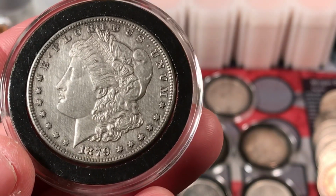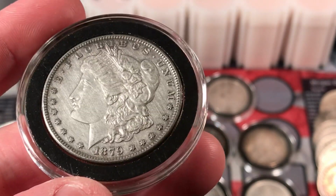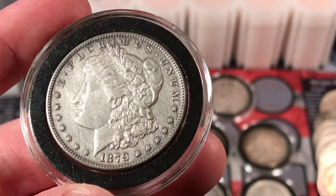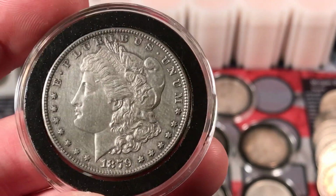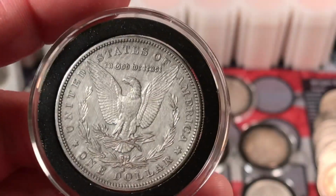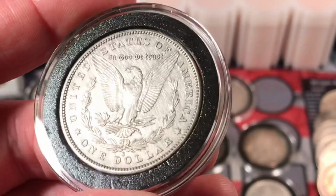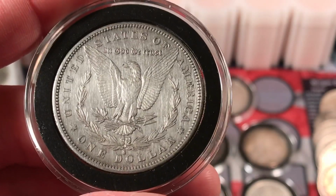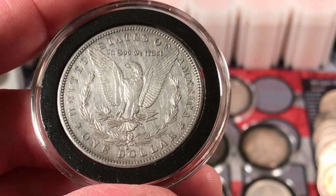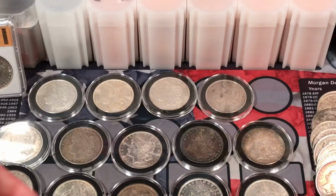We have an 1879 second year issued Morgan. Very cool. It's not in horrible shape. I mean, there's quite a bit of detail. It's definitely got some, I don't know, might have been cleaned. I'm not really sure. It is out of San Francisco. You see those scratching kind of marks. Looks like somebody might have tried to polish it or do something with it.